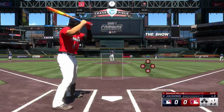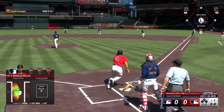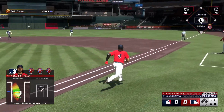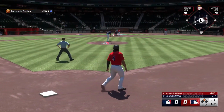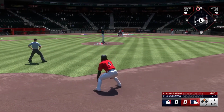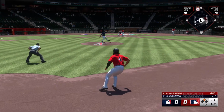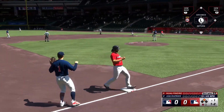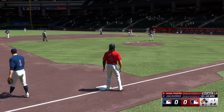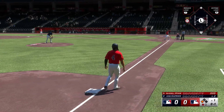And now the center fielder, Brandon Miller. That one ripped into right center. High bounce takes it over the fence for an automatic double. So up next, Pedro Pinheiro. Let's go, you got this guy. Ground ball to the right side. Steps on first for the out. Runner at third and one gone.